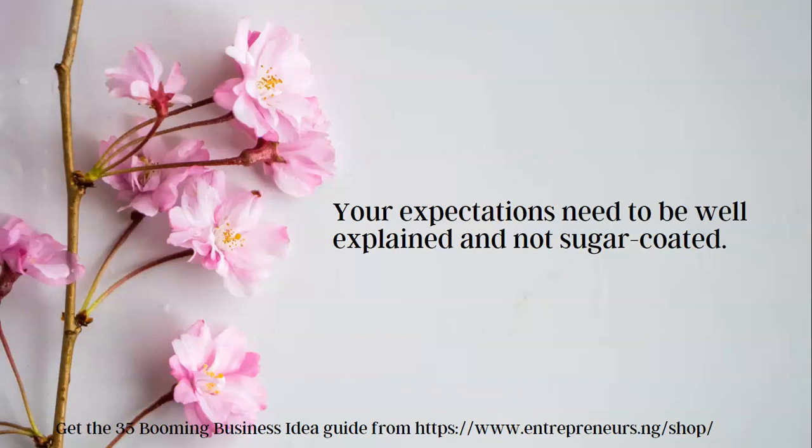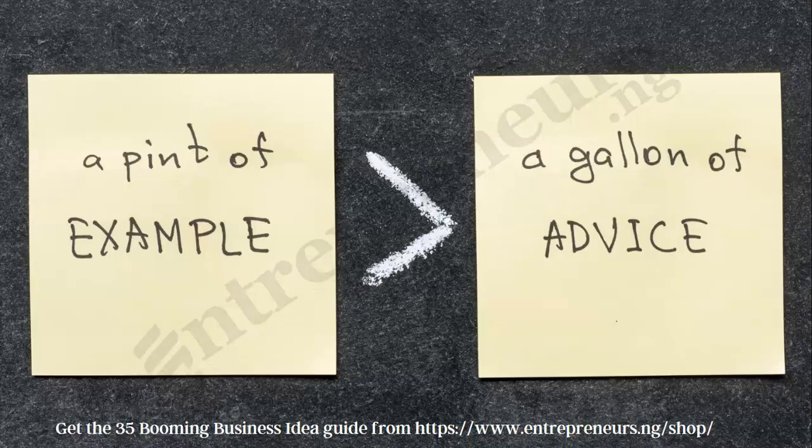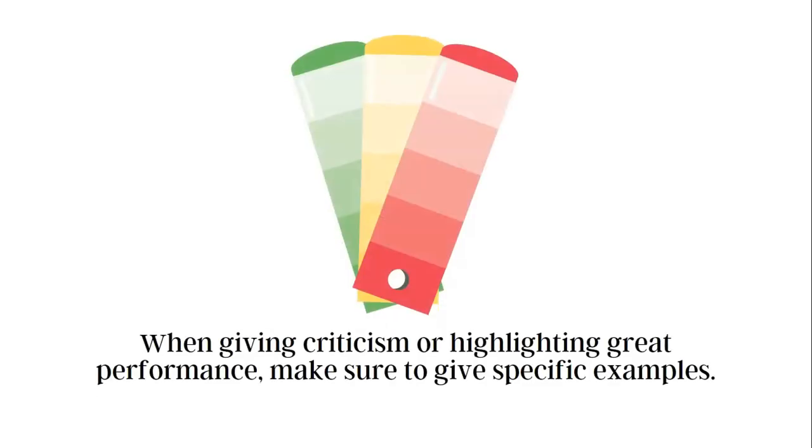It's also worth mentioning that while honesty is very important, brutal honesty is not useful. It is better to give criticism as you yourself will want to receive it. Number 3. Give examples. When giving criticism or highlighting great performance, make sure to give specific examples.